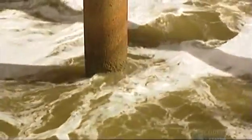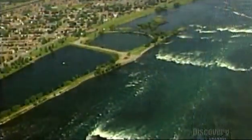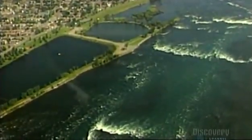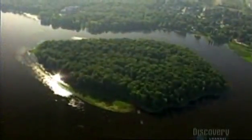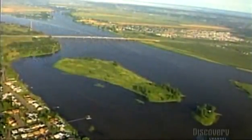When it arrived at the plant, the wastewater was full of contaminants that harm aquatic life. Now, after treatment, it contains 80% fewer suspended solids, such as fecal matter, and 75% less phosphorus.